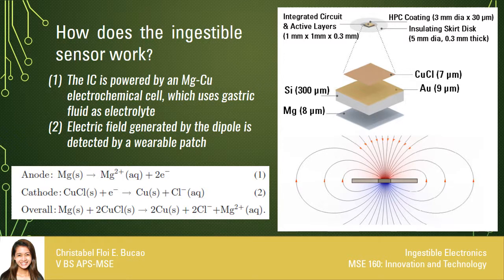The integrated circuit is a complementary metal oxide semiconductor chip the size of a food particle, on which the active layers are directly deposited. These active layers are composed of a magnesium anode, a cuprous chloride cathode, and an underlayer of gold that serves as a current collector. Magnesium and cuprous chloride were chosen as the electrode materials due to their biocompatibility, power, ease of microfabrication, and cost.